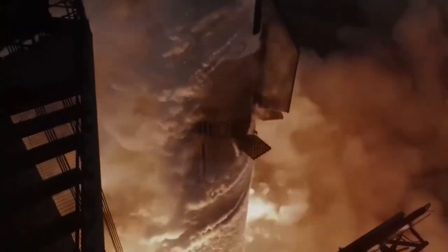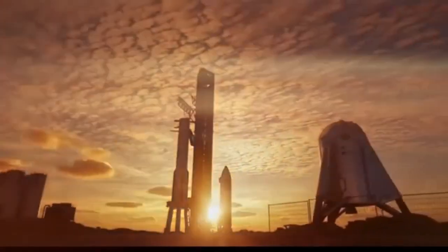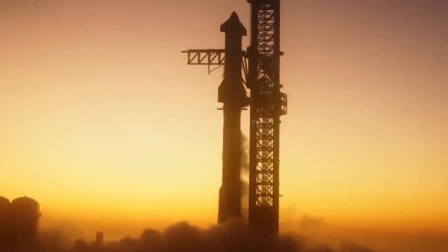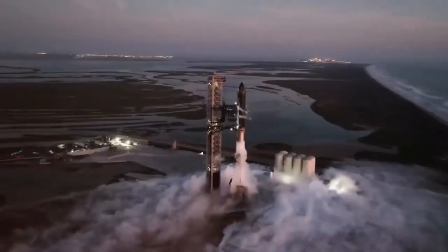The transition to the metallic heat shield is expected to coincide with another historic milestone, the first successful catch of a returning Starship. The next few months will be critical as SpaceX continues its relentless push toward a future where space travel becomes as routine as air travel.